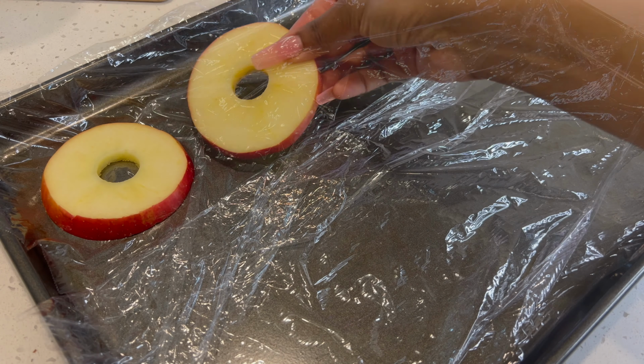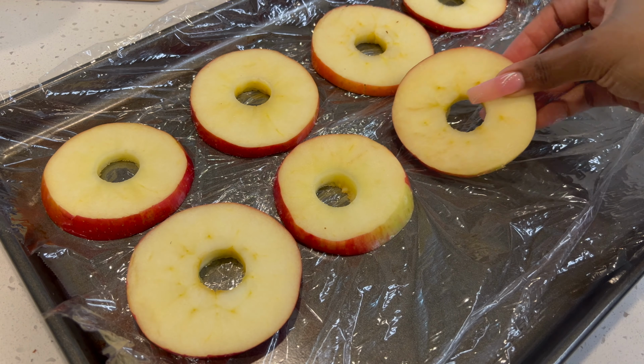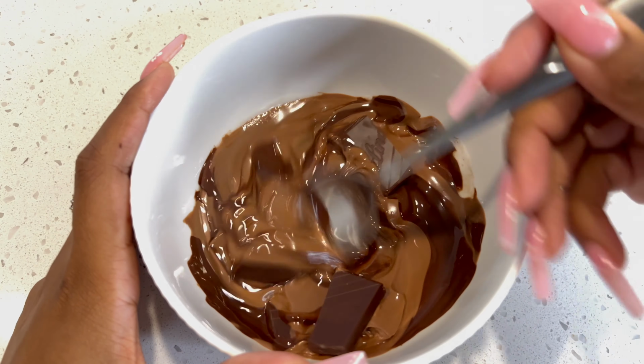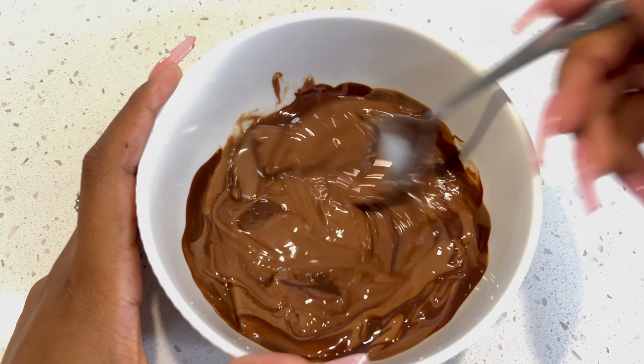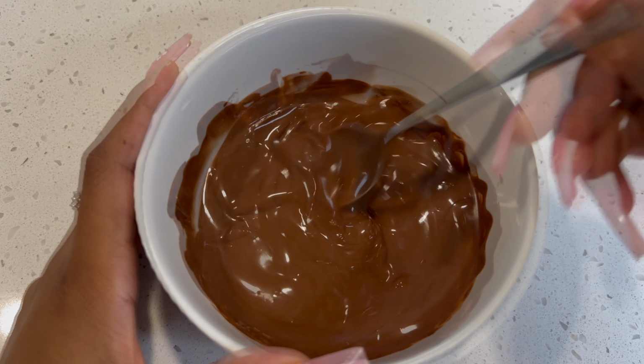Now that all of the apple cores have been removed, I'm gonna put my apples on a lined baking sheet. I'm using plastic wrap, but you can use parchment paper, whatever you want. Then once my chocolate was heated, I'm gonna go ahead and mix it until all the chocolate is completely melted and smooth. And look at her.